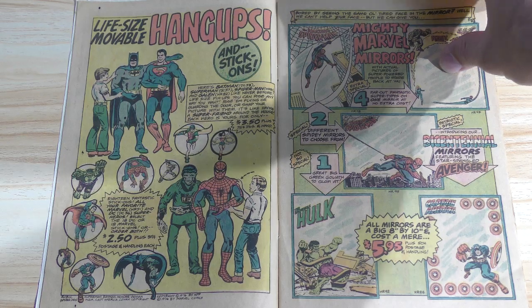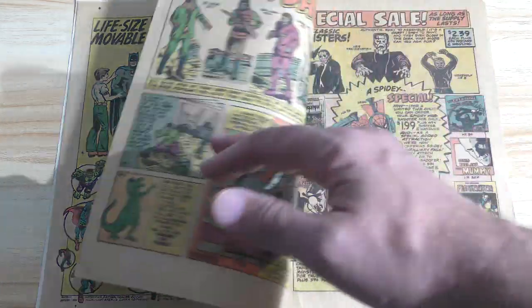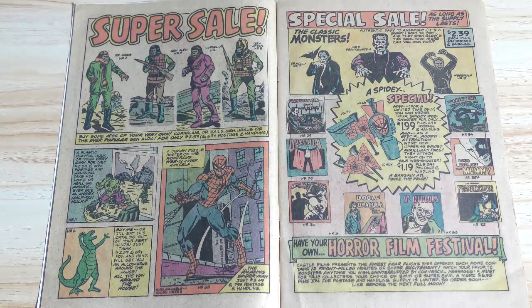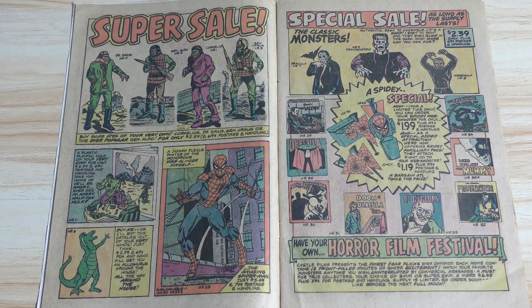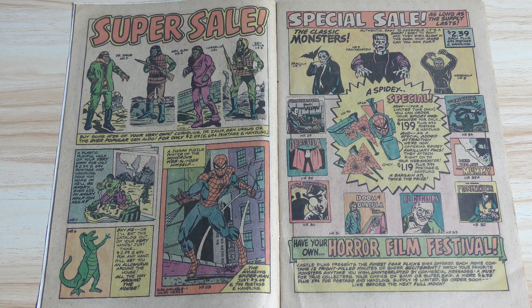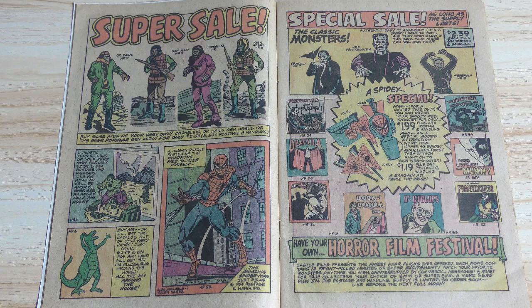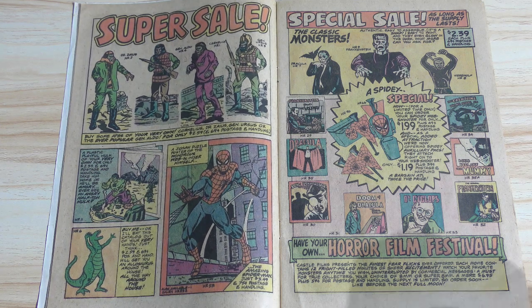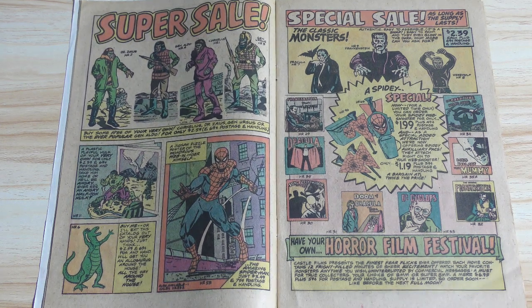I know a lot of people get very nostalgic when they flip through these catalogs, or rather, they flip through the comics and they see these ads and they're like, oh, I wanted that, or I had that. Things like this. And I never had any of this stuff because I never had any money. So if there was something in a comic book that I wanted, there was no way I was going to be able to order any of it.